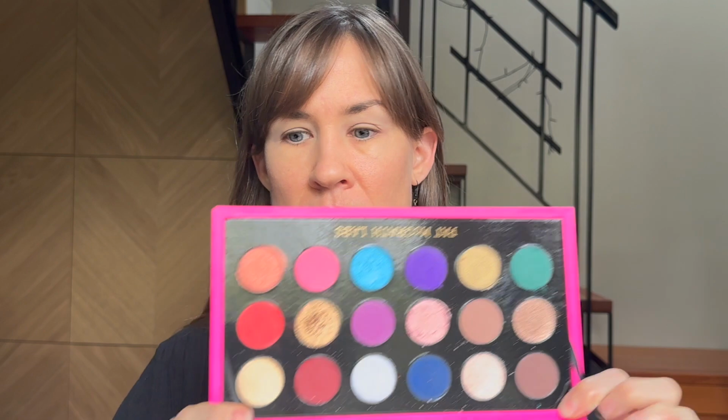I wanted to compare, so I just got the Pat McGrath Celestial Nirvana palette. I finally gave in with the 40% off, and this is what it looks like. And I remember when I saw all the promo photos, I wondered how similar it is to Circo Loco, the Natasha Denona Circo Loco. And I was like, oh, I should do a comparison video.